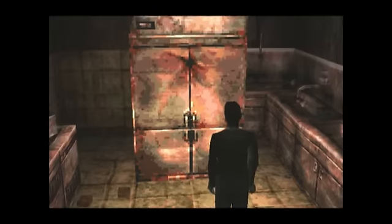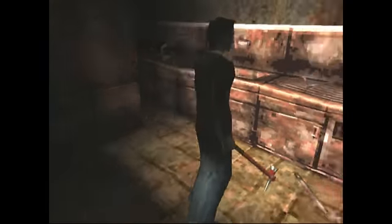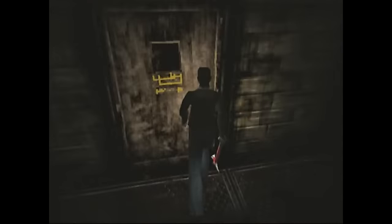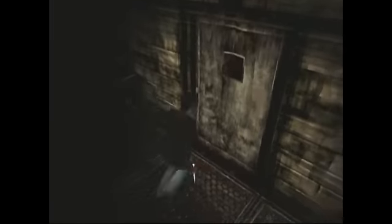What? Well, I guess it's a good thing that we took the knife and decided to close that thing off, or else we'd probably be in trouble right now. Can I pick up that pipe? No, can't? Okay. It's locked. The word Bethor is on the... Alright. Get off of me! This one.